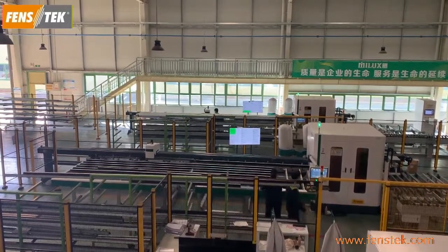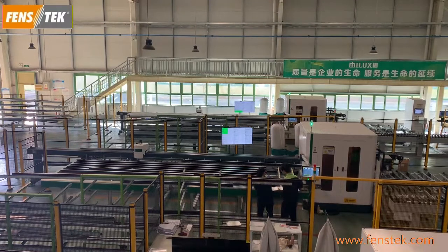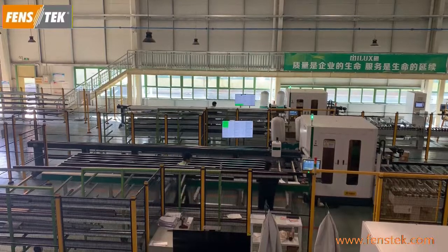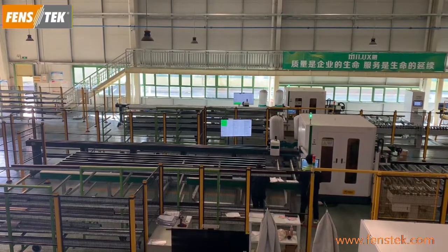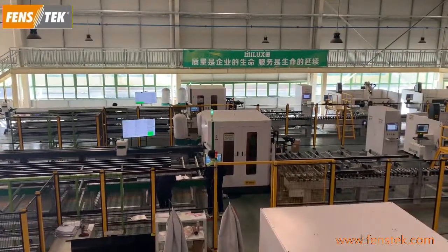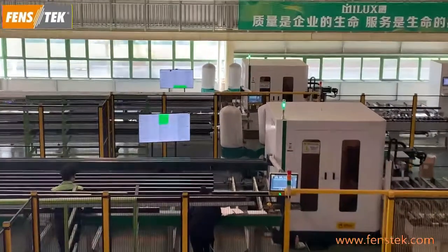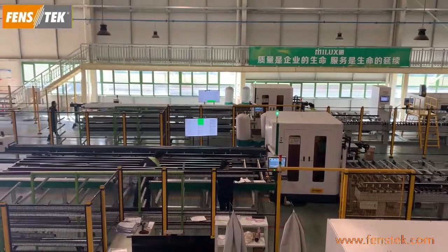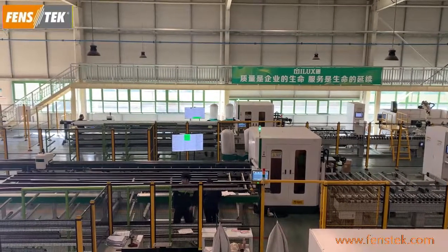Our cutting center, we use totally 7 servo axis. Not only our pusher, the gripper system, we are using 3 servo axis, and our cutting station itself, we have another 2 servo axis to control the saw blade cutting from top to bottom and from bottom up. So each 45 degree cutting angle, the cutting speed can be easily controlled.